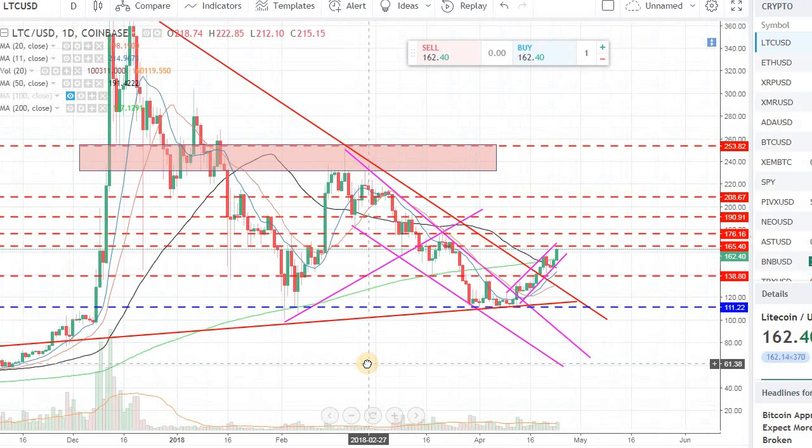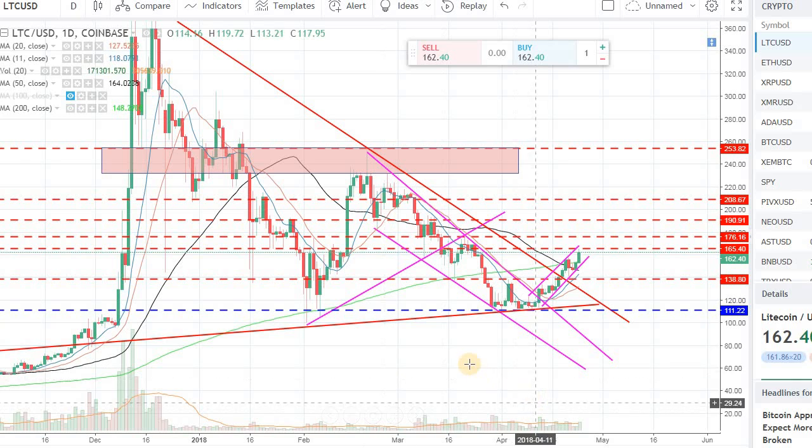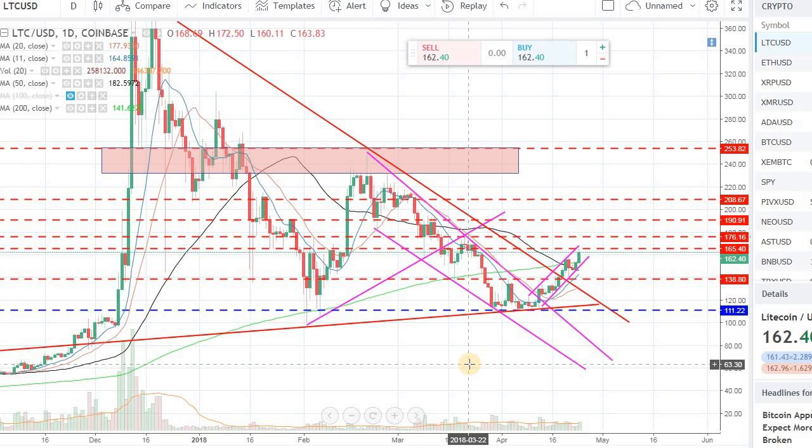So I want to bring you a quick technical review on Litecoin. It's been a while since we covered Litecoin, so I thought this might be a good time to do a quick review on Litecoin.